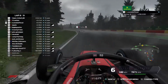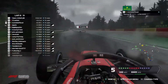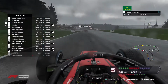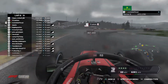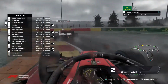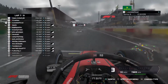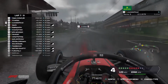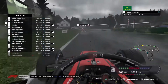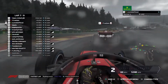KJ picking up another penalty. Definitely not what you want to see here. Only 9 laps, not a lot of time to make up for any penalties. As Let's Get Fiscal has closed the gap on Trulson, now only back about half a second. Rain really coming down, maybe even more so than it was at the beginning of the race. Definitely potential to obscure vision here in Belgium.